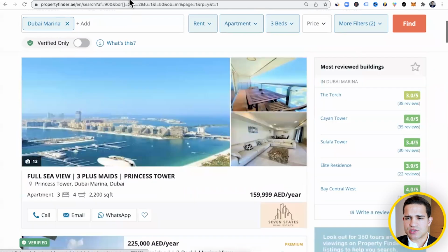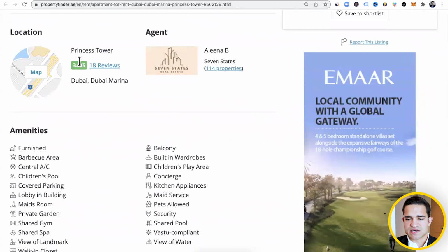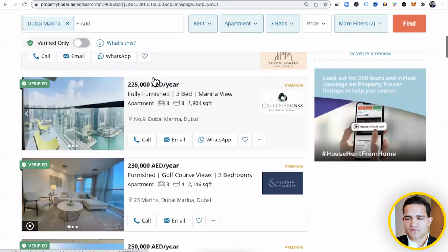I think this one is too cheap for a reason. I'm not sure why it's so cheap. Maybe the location or where exactly it is. So it has kind of bad ratings here. Princess Tower, I haven't stayed in this particular tower, but you can basically check through these apartments which one you like, which one has the amenities you like, and which one has exactly what you're looking for. But this is typically the price that you're going to get.